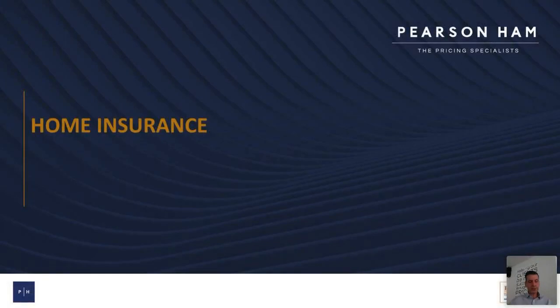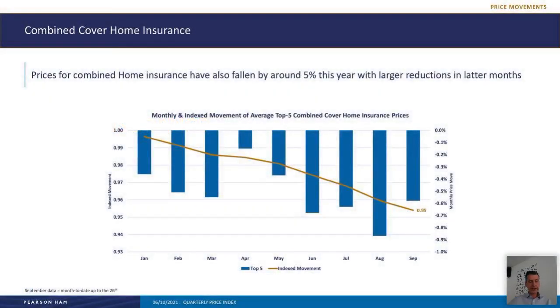On home insurance, we look at what we are observing there. So looking at a combined cover year to date, prices are down by about 5%. So again, this follows price reductions in 2020. So the biggest reductions that we've seen so far this year have been more recently in Q3, prices dropping by about 2.5% over the last 3 months.